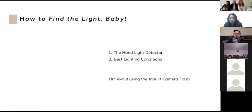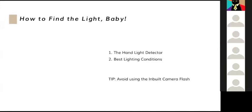Secondly, for the best lighting conditions, I always use morning light, afternoon light, and maybe not after dark. I feel like morning and afternoon light is the best, because you find the light is softer.